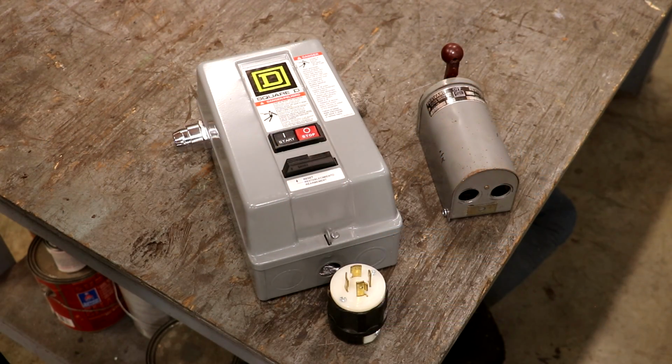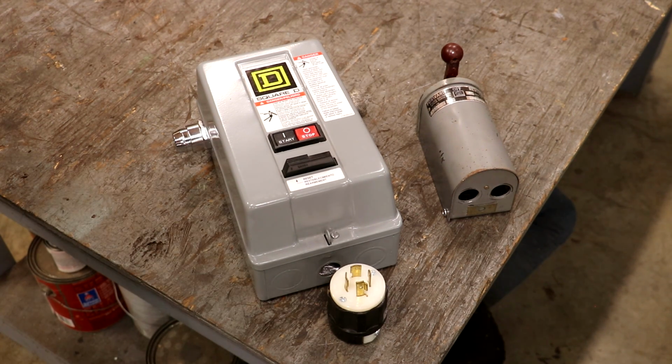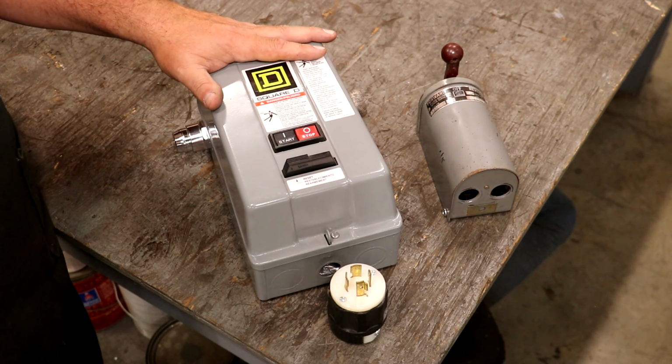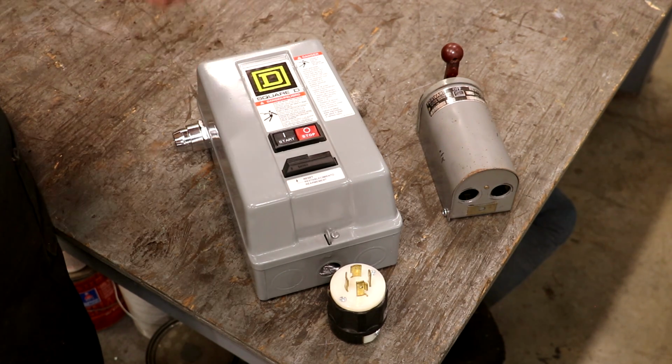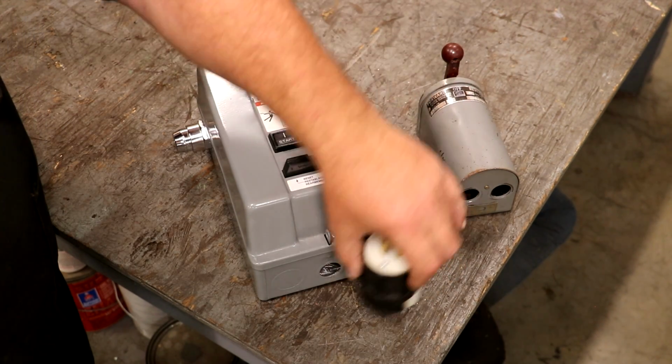Next items we got is some electrical components that were sent in by Joe Goring. And Joe, if I remember right, he told me that he had switched the machine over from three-phase to single-phase, taken the motor off, and had to redo the electronics and the switches and all that kind of stuff. And this is what was on there. He had no use for it, not having three-phase, and wanted to know if I could use it. So we got a motor starter, this is a forward-reverse switch, and then a three-phase plug.